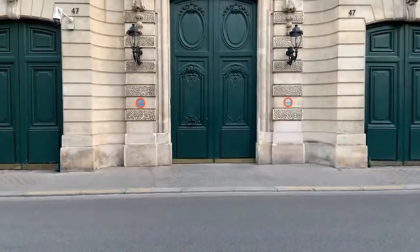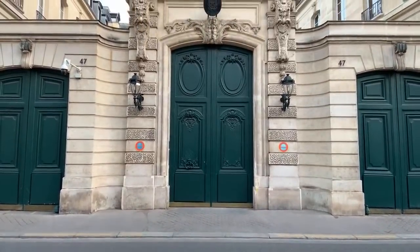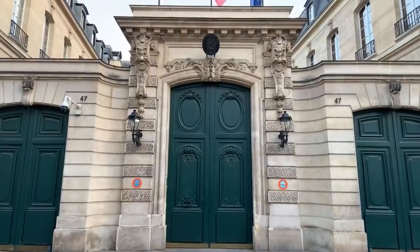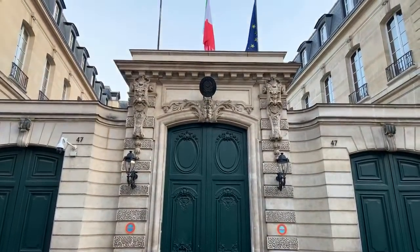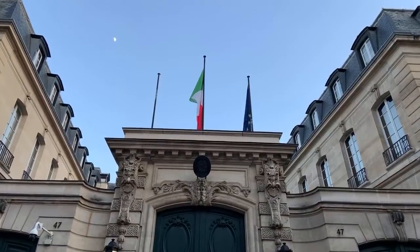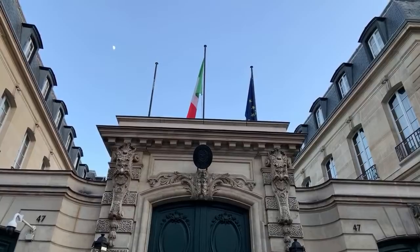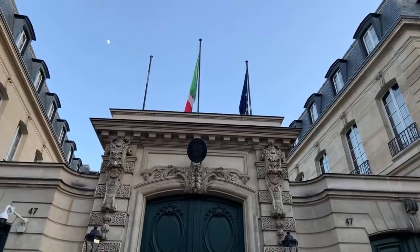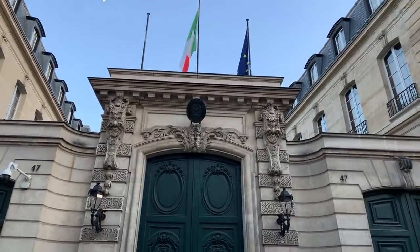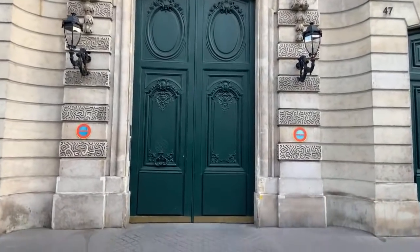Now you want to see a 10. I think now we're starting to get to it. Look at this one. Here we go. Look at this. Now this might be the Italian Embassy. I don't even know. But look, this has got a lot going for it. A lot of details, a lot of beauty, nice color, perfectly preserved.